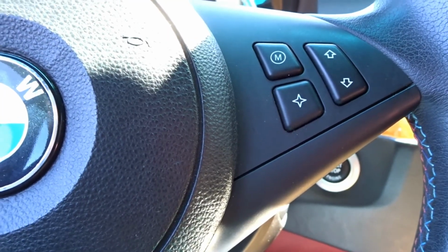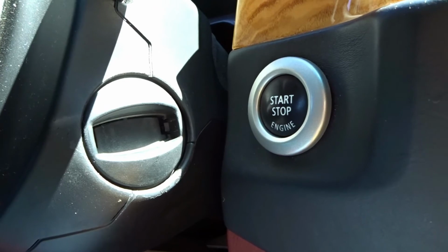Of course I know the M button is on there, but I did a separate video on just the M button and how to program it. But other than that, that's cool. It does have a start-stop button and you put the key in, but I think that's in a lot of newer cars right now, but this was one of the first cars to do that.